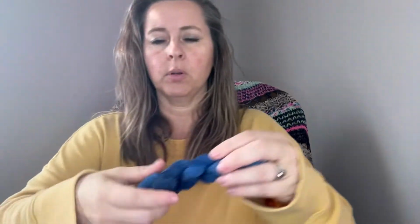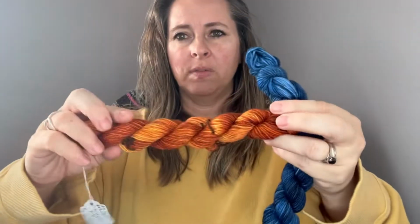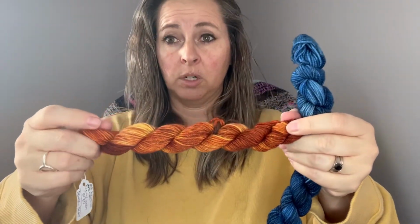But first I'm gonna pull all of the, and I'll show you an example, I'm gonna pull the solids, the semi-solids, the tonals from each of the Advents that I opened yesterday and today. There's some purples and blues and reds. I'm going to get all of the solid, semi-solid tonals, no speckling. I don't want the variegated. And I'm going to pull all of those aside for my Dathan sweater.